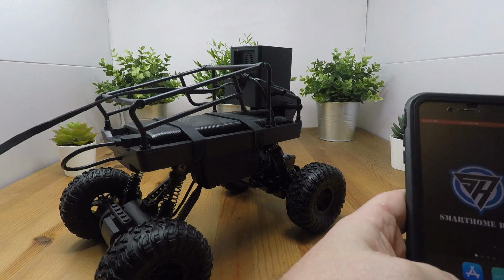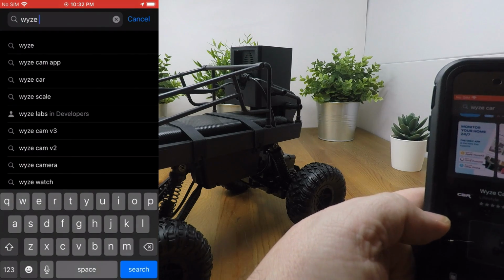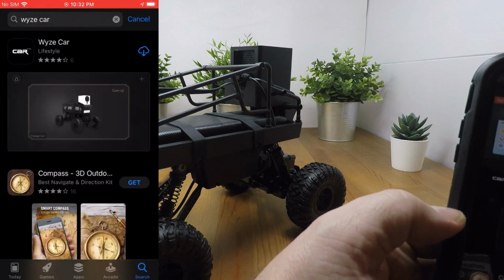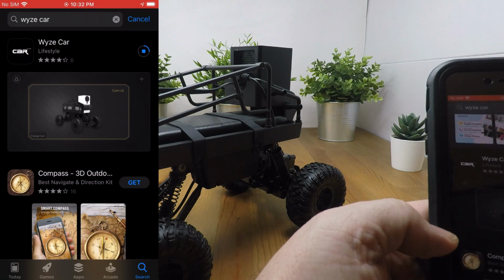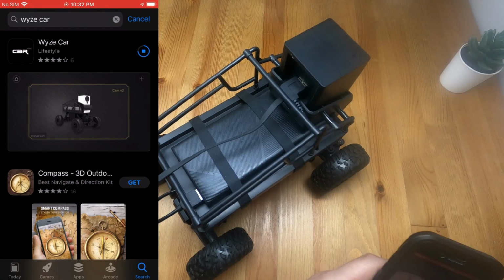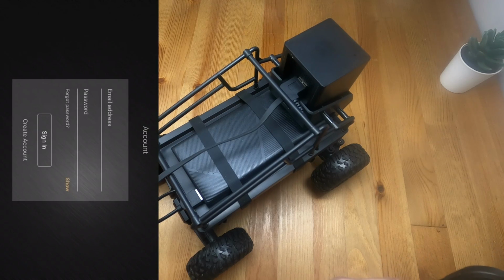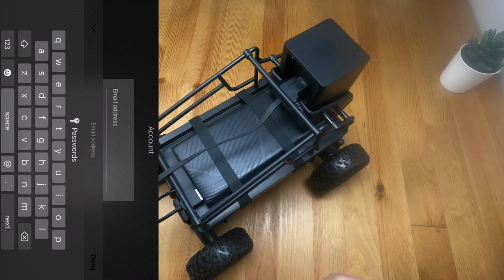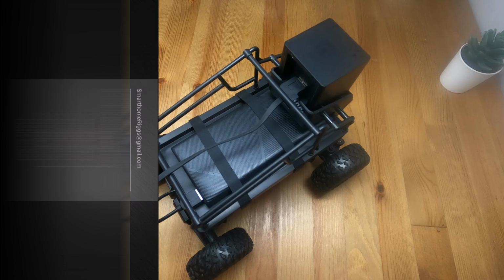Okay, so we're going to go into the App Store here. Do a search for Wyze Car. You'll see this right here. You'll see that I've already downloaded it before, so I'm just going to download it from the cloud. And then we're here. Go ahead and launch the camera here and log in. Sign in.